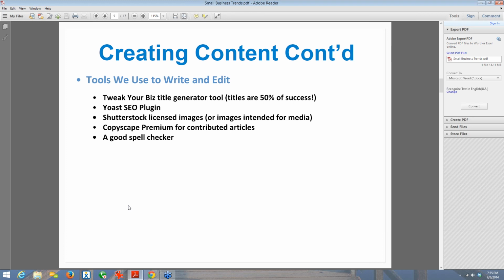Is that a tool that's a free tool, or is that something that has a cost to it? Oh yeah, it's totally free. It's easy to use. It just takes a couple of minutes, not even a couple of minutes. If you have a topic, you just plug in a noun or a verb or a short phrase, and then you click the button, and it'll generate some ideas for you.